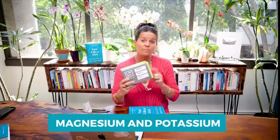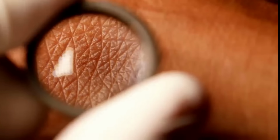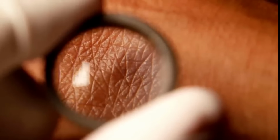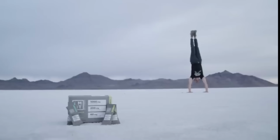Other go-tos are actually some minerals. Magnesium and potassium are some of the best. So those of you that are using Element in your fasting window, I talked about Element a lot. It's incredible. Magnesium and potassium are specifically great for lubricating the skin. My menopausal women, where are you? My God, can we talk about dry skin? As estrogen goes away, our skin dries out. So even adding a pack of Element into your water every day is going to help with hydration of your skin. So make sure you're leaning into that.